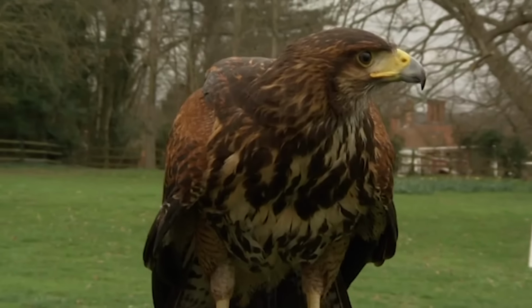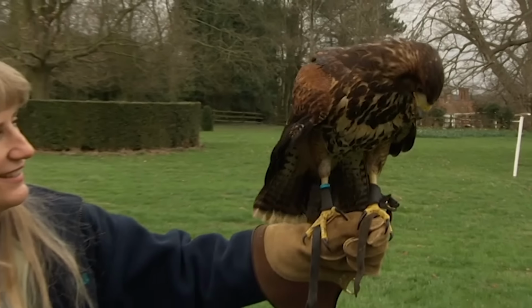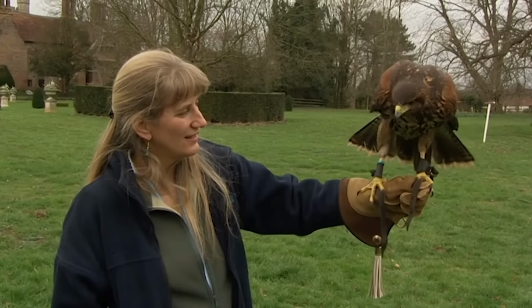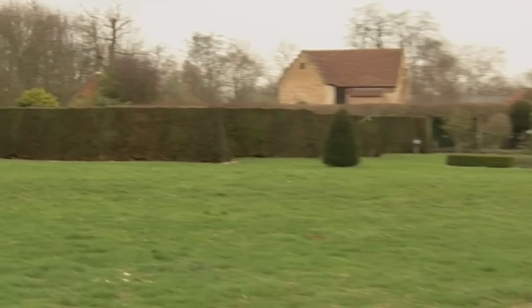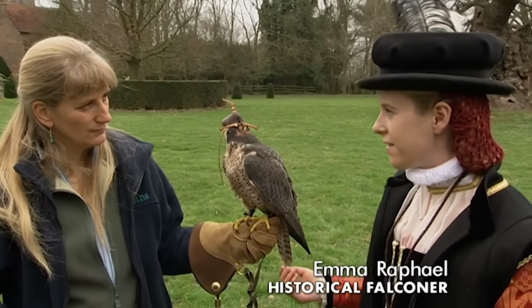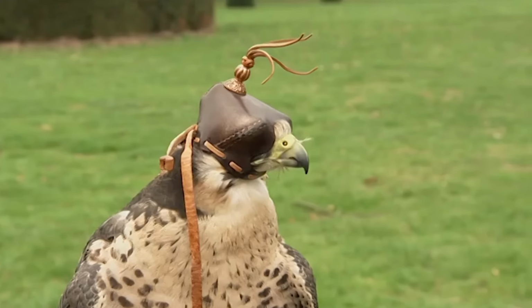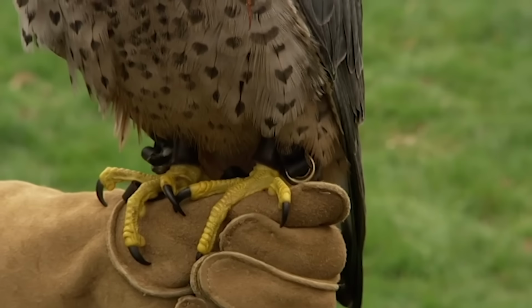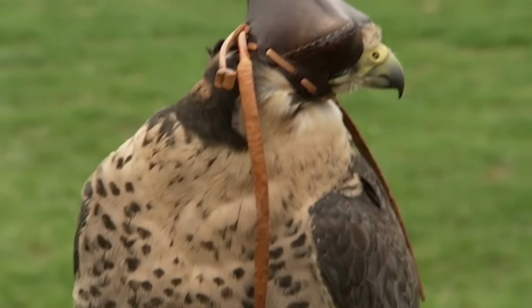But these birds were valued for more than just their inherent beauty. They were there to hunt and kill food for the dining table. And to be successful in her challenge, Carenza will have to learn to control a cold, calculating killing machine with a top speed of over 100 miles an hour. What you have to remember with the bird of prey is it's not a creature with emotions. So you can love it to death, but it will never return that back to you. They're not designed to have affection because they are obviously instinct creatures and they're born really to hunt, to survive.